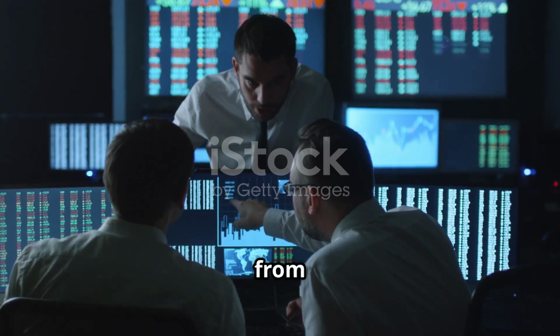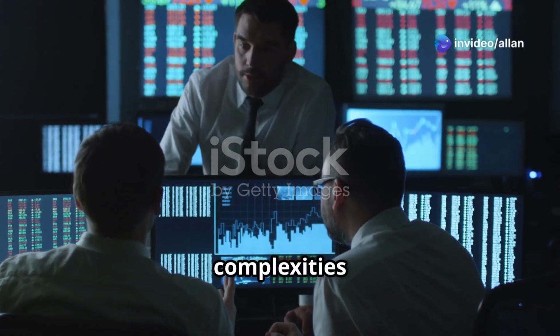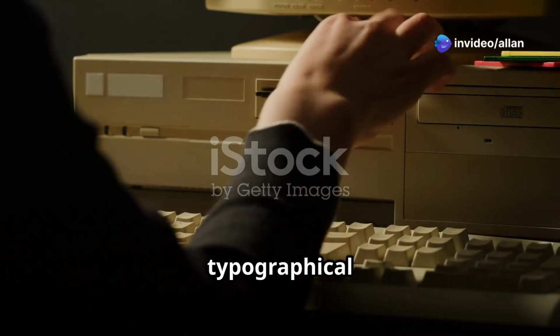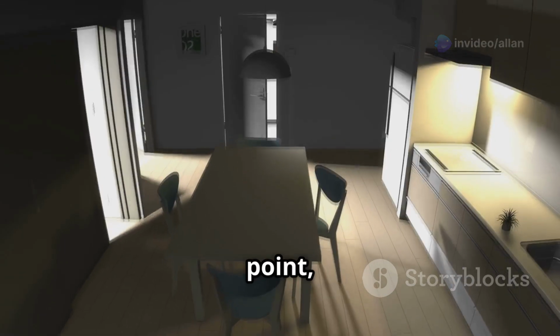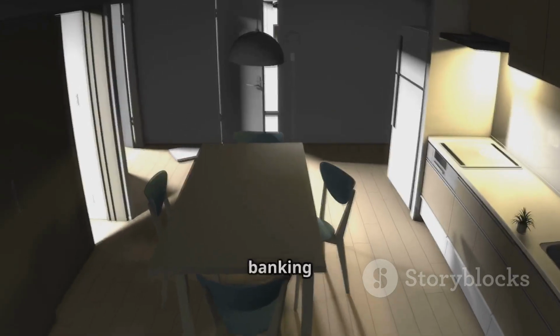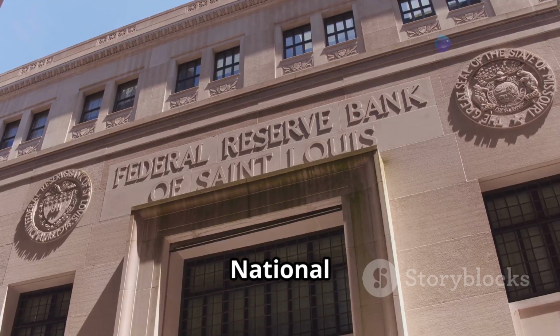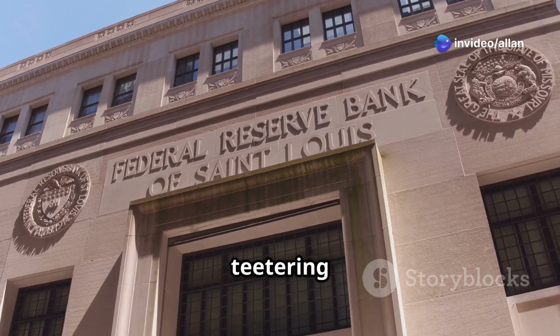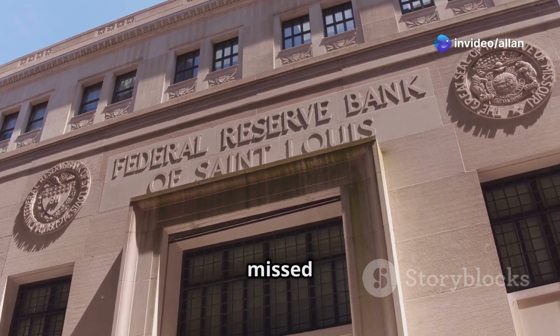Now let's shift gears from the vastness of space to the complexities of finance. In 1983, a seemingly insignificant typographical error, a misplaced decimal point, triggered a financial earthquake that shook the very foundations of a major banking institution. The First National Bank of Chicago, a pillar of the financial world, found itself teetering on the brink of collapse, all because someone missed a keystroke.